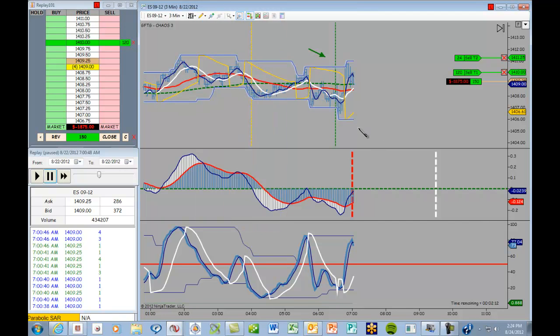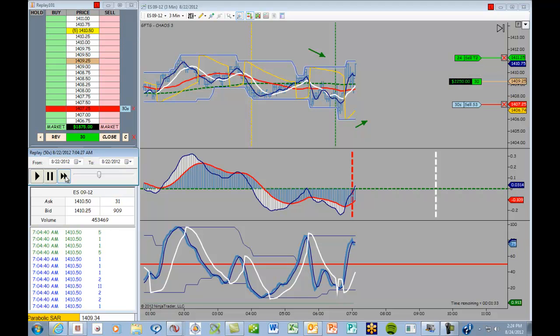And I think we've got enough space here that we should have a pretty decent chance of hitting the first target at least. So went a little bit lower. Oop, there we go. Remember, if we hit the first target and move the stop, we have at least a minimally winning trade.